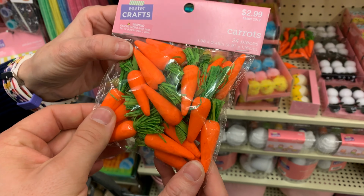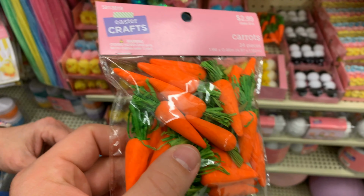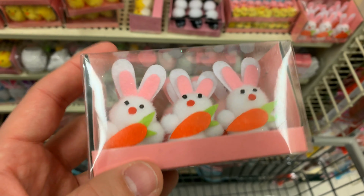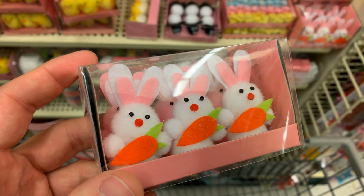Look at that. Oh, yeah. These are cool. Those ones are kind of cool. $4.99. Look at that. And then here's some little Easter bunnies. Look at that. That's kind of cool.